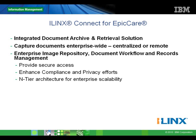Essentially, we created an API-level integration within Epic and customized the capture interface to simplify it. We focus it exactly on what the user needs to do to capture information in Epic. This customization minimizes the amount of confusion for users and only provides them with the features and functions that are applicable to them. By utilizing IBM FileNet, we can provide secure access and meet regulations.